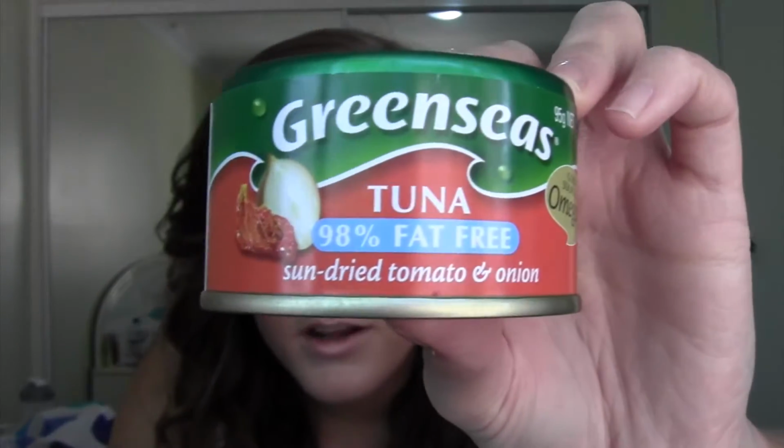Anyway, so I buy green seas tuna, and I never ate tuna or craved tuna because I think it's boring and whatever, but flavored tuna is life-changing. It is so good. So I buy sun-dried tomato and onion. Oh, sorry, I'll show you this one. Sun-dried tomato, onion, and sweet chili. And I have this with avocado on rice cakes.